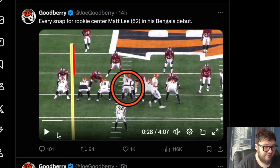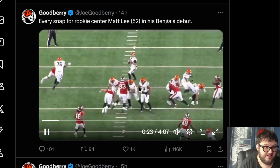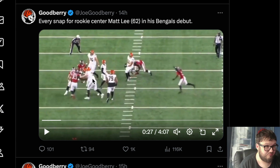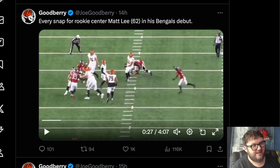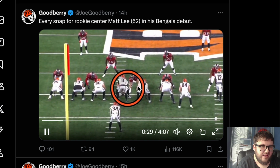And right there, kind of going back, the reason why Logan Woodside gets the ball off is because Matt Lee's able to actually block correctly. I believe that's Jackson Kirkland. Oh, look at Jackson Carman. Jackson Kirkland, who actually got beat on the play and made the ball come out faster. But still, very good play by Matt Lee.